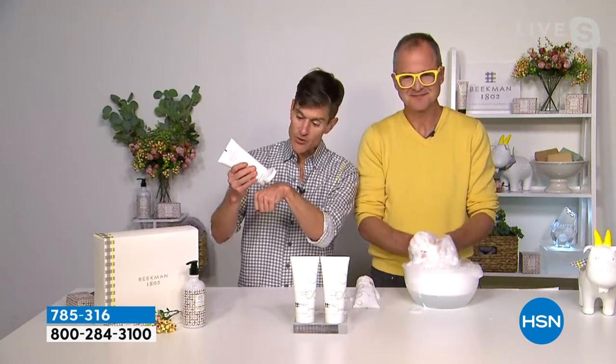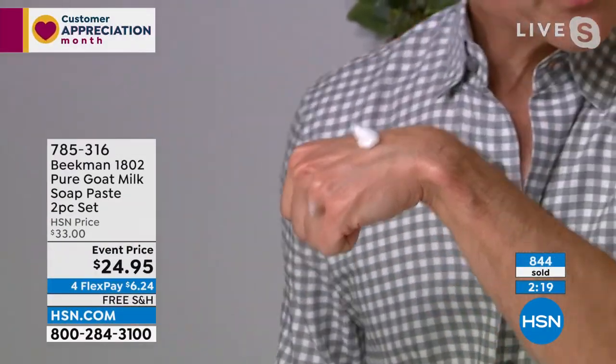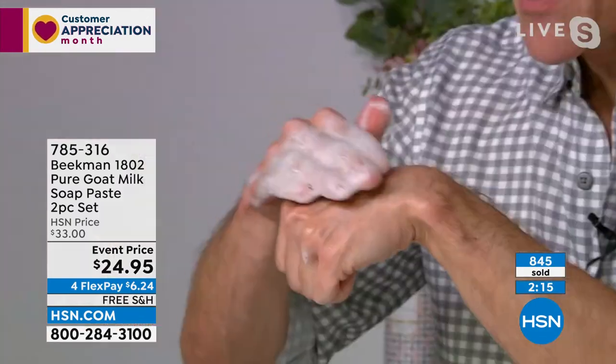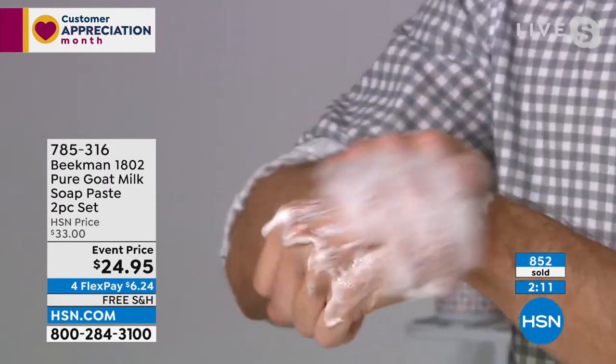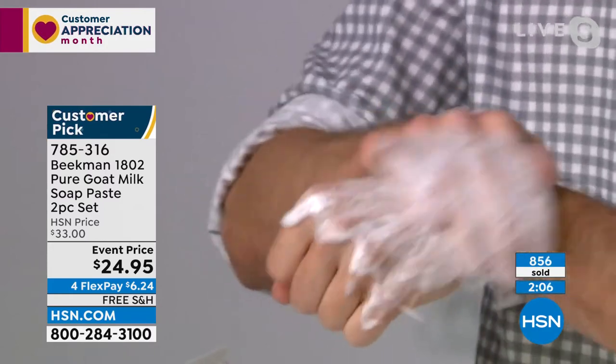Josh has already got a bunch of lather going, but let me show you. You put like a nickel size amount, and I just want to, can I get some of your water here? Yeah, a little water. I'm gonna get a little moisture. And I want you to see how quickly this creamy lather starts to develop on my hand. Look at that. And that's not using a loofah.